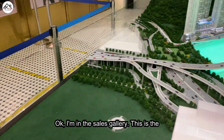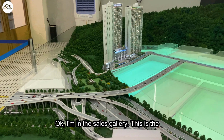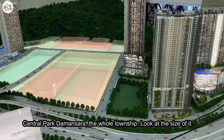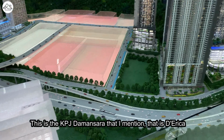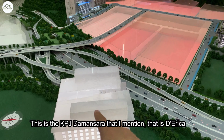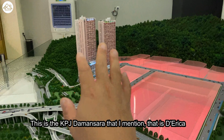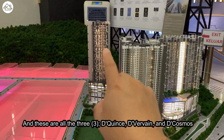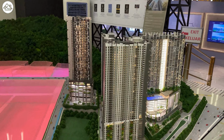Okay, I'm in the sales gallery. This is the Central Park Damansara, the whole township. Look at the size of it. This is the KPJ Damansara that I mentioned. Okay, that is Erica, and these are all the three Queens, Vervain, Cosmos.